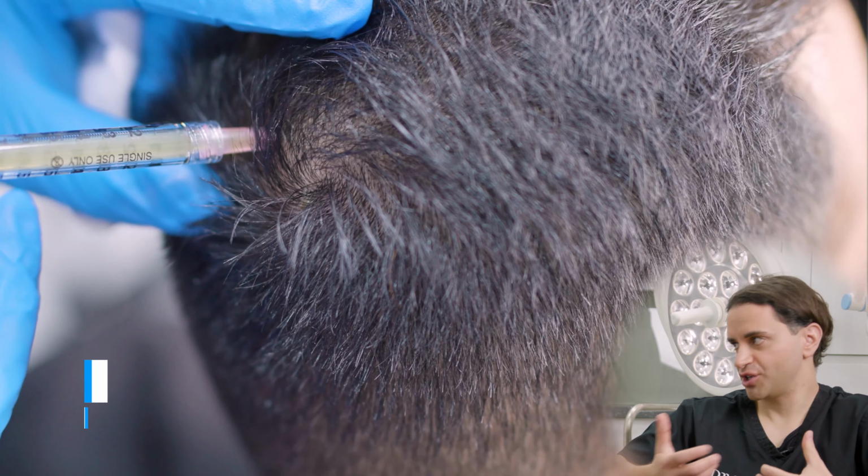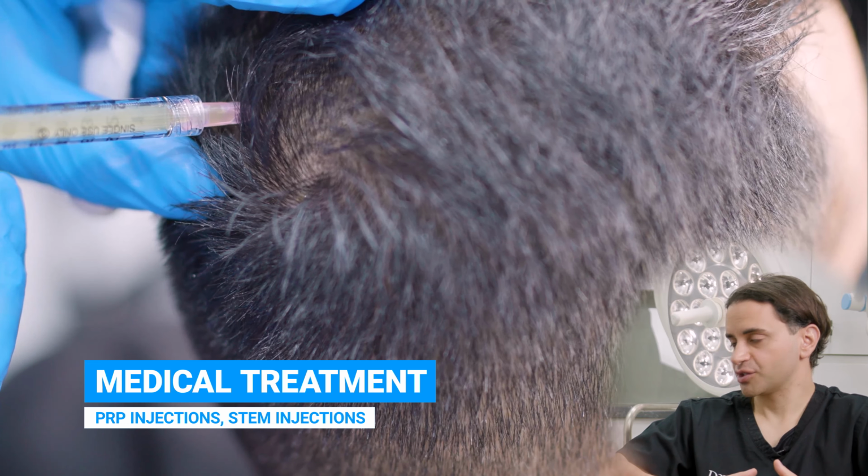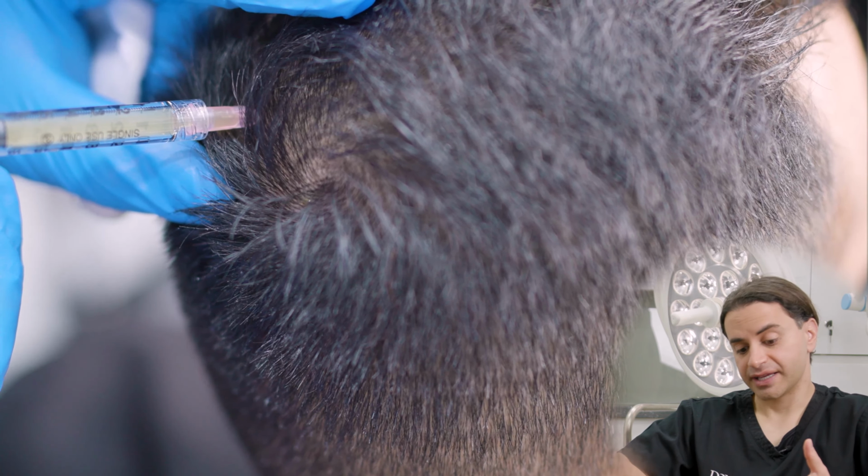So you're going to continue to encourage growth factors in the area by injecting PRP, for example. There are new types of stem cell injections, which we'll cover in other videos. And in the event of oral medication to stop further hair loss, we normally continue that medication, particularly in men and in some women as well.